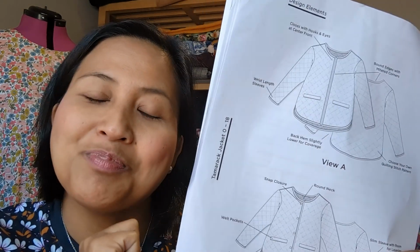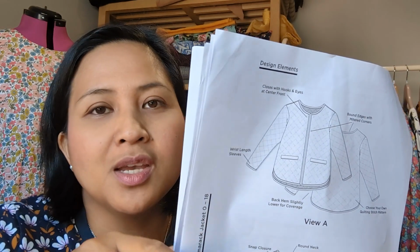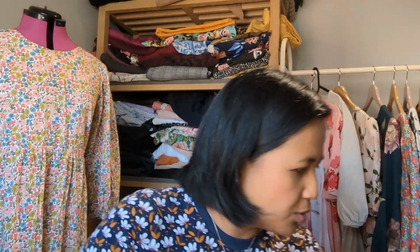And guess what? The pocket pattern piece I'm going to use is the Tilly and the Buttons Indigo pocket pattern piece, because I love the shape and the size of it all. So I'm going to use that, and I'll show you the fabric. This is now a remnant, not a remnant, these are the cut-off pieces, because I have actually already made this coat, and I will be showing it on my Friday sews, which is coming out tomorrow.